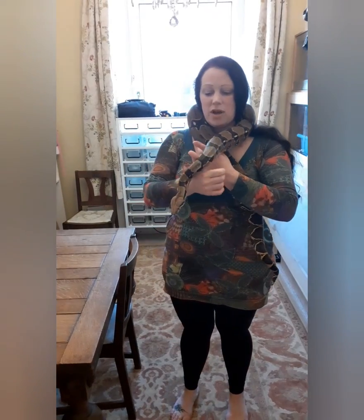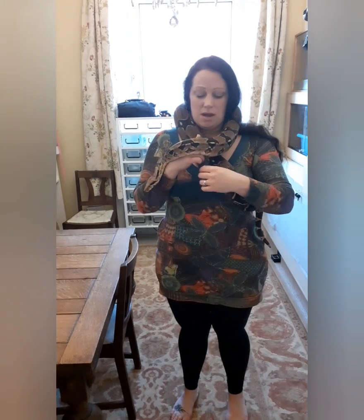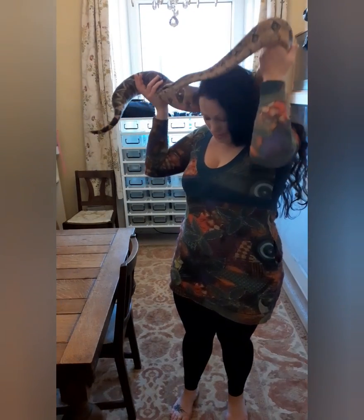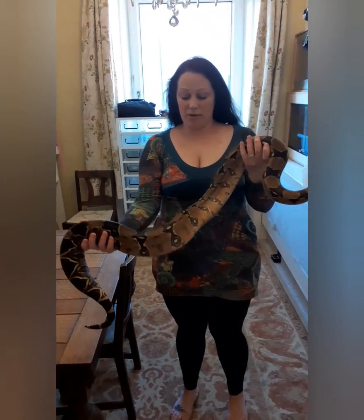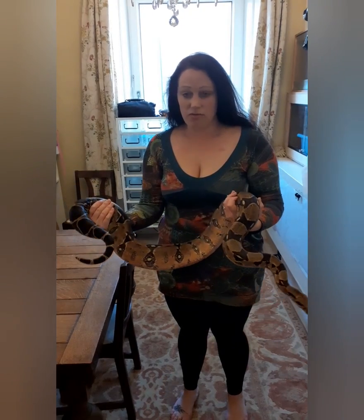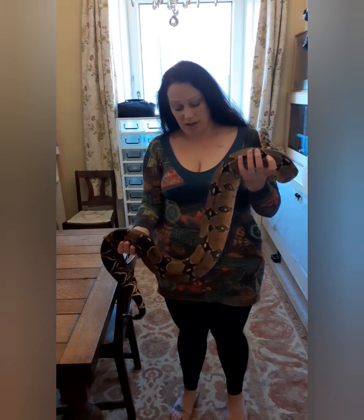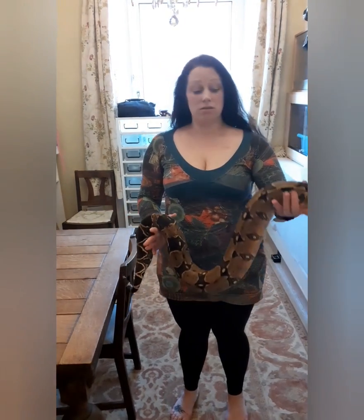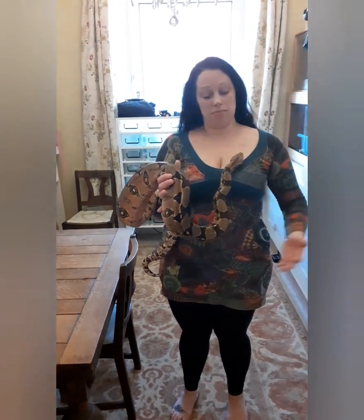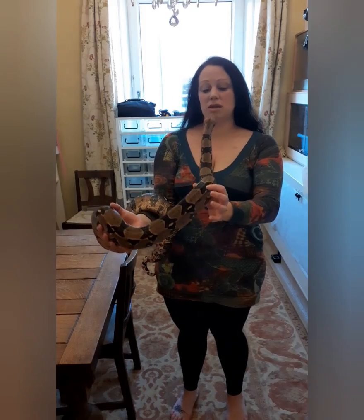She's not very big for her age. The guy that I got her off thought that she might have some dwarf in her, which I'm highly suspecting, because I think he said she was 4. And as a 4-year-old common boa, she should be a lot bigger than this. Common boas can reach up to 8 feet plus sometimes. So she's not very big for her age, really, which is fine. I don't mind at all. I've got enough massive snakes, so I don't mind that she's a bit smaller than she's maybe supposed to be.